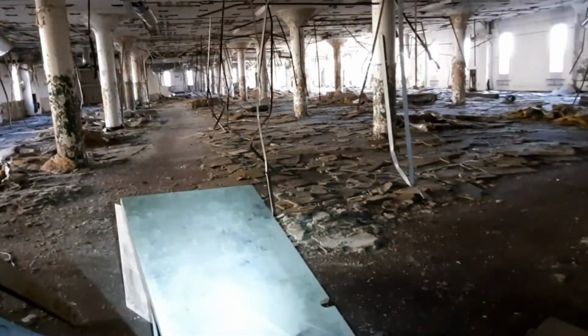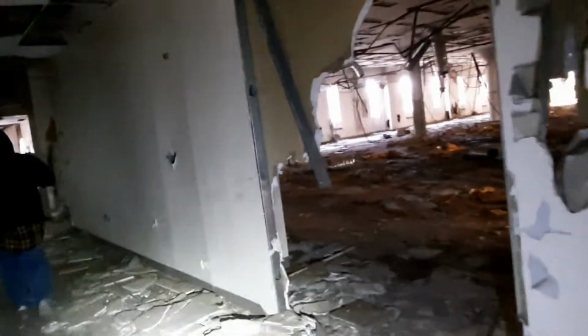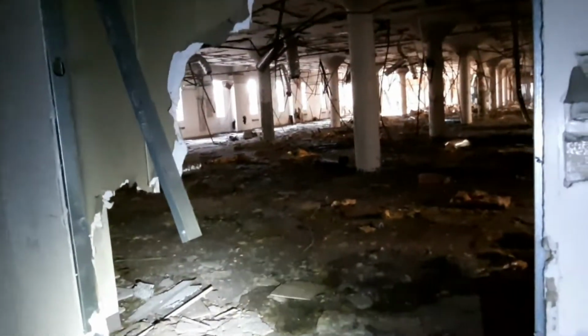Going to break out my other flashlight. Housekeeping. Lots of things to rip your head off there, dangling from the ceilings. It's eerily quiet too.